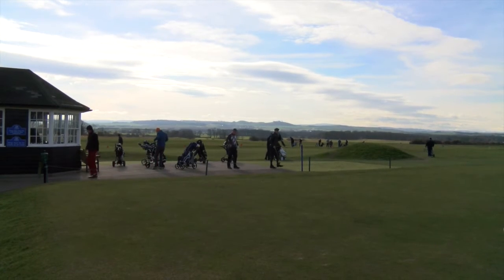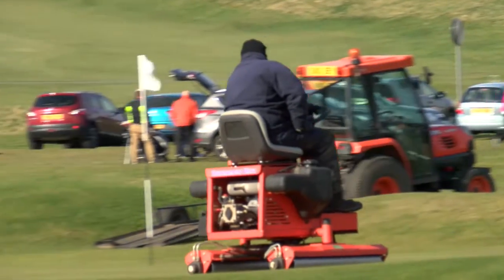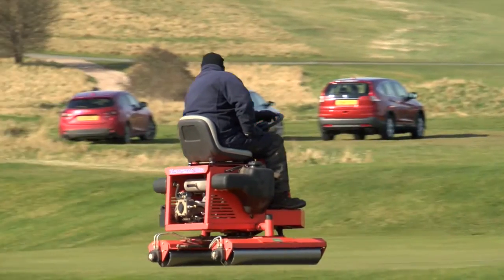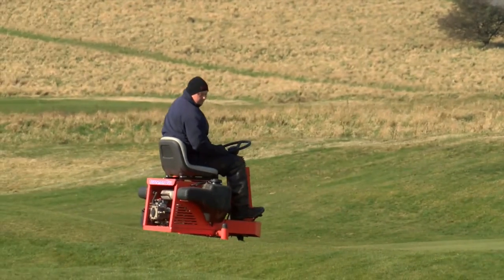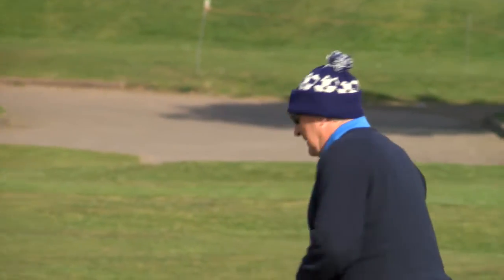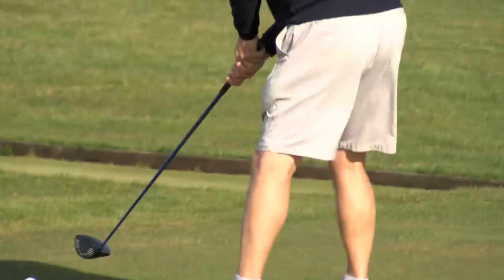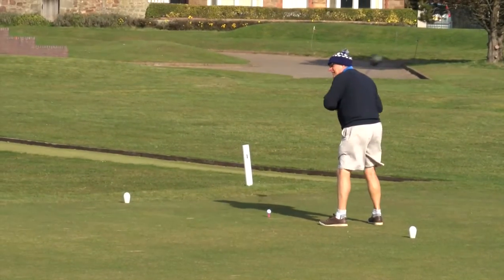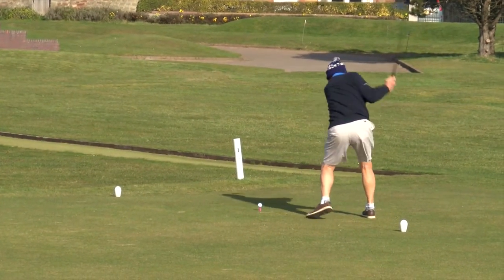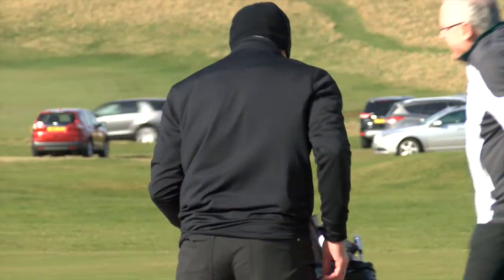Now you can see the competitors arriving early on the Monday morning here at Gullane 2 and the greenkeepers out in force. The courses and the greens are in terrific condition, especially for this time of year. It is a little bit chilly though, as we can see here from David Porter's woolly hat, although you wouldn't know it was too chilly looking down at his legs there. Bravely wearing the shorts here in March up in Scotland, but a nice steady start.